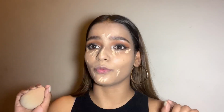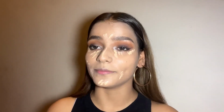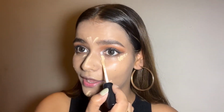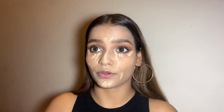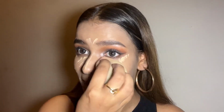If you want a little more coverage, just wait and let it settle on your skin for a bit and then blend it. So उससे coverage और भी ज़्यादा अच्छा आता है. I have a pimple here. I'll just put a dot here and let it dry for a while. So it can just conceal that area gorgeously. Now it's been a couple of minutes and I'm going to blend it.